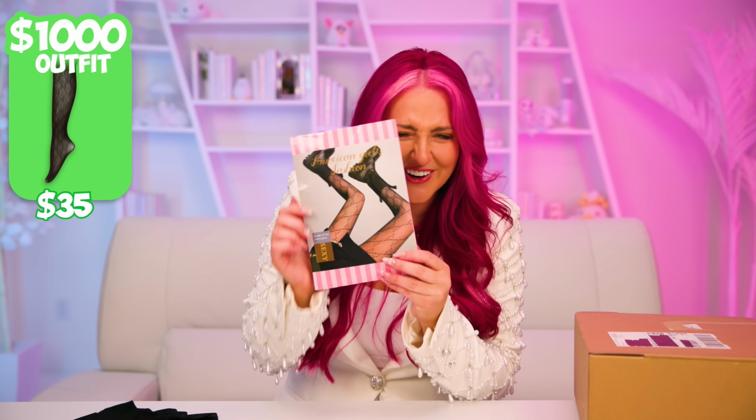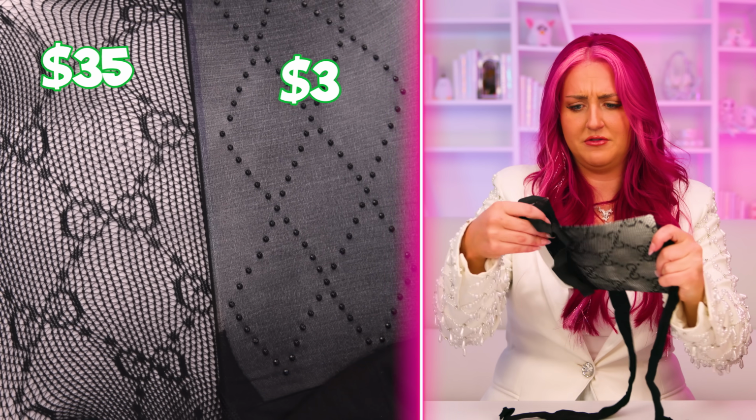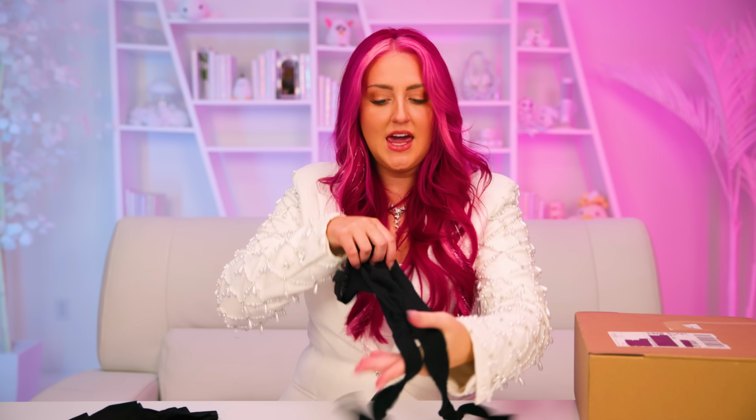Ooh, American girls fashion. Classic style that lasts sexy. What is this packaging? Here they are. Okay, they're cute. They've got the GGs and then they also have like this little diamond pattern. I feel like $35 was a lot for a pair of tights like this, but can't wait to see how they compare to our $340 ones.